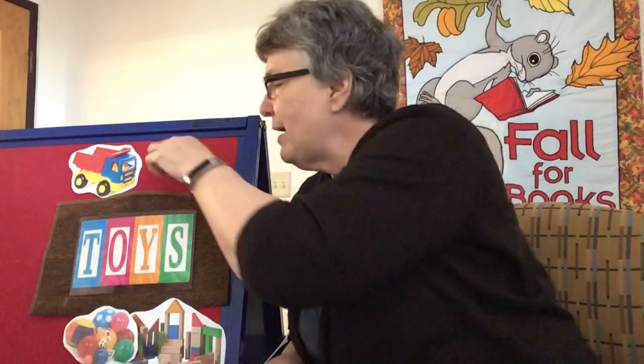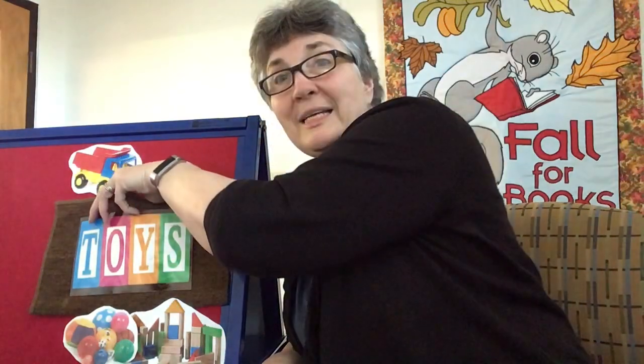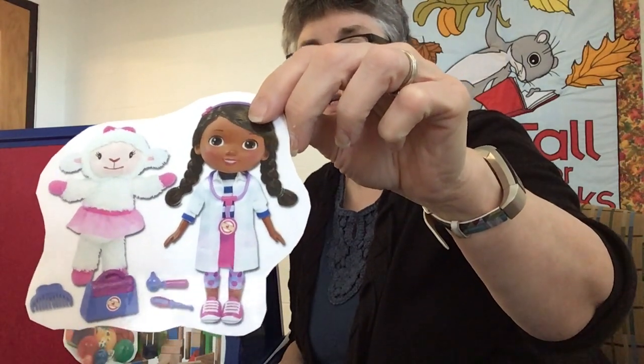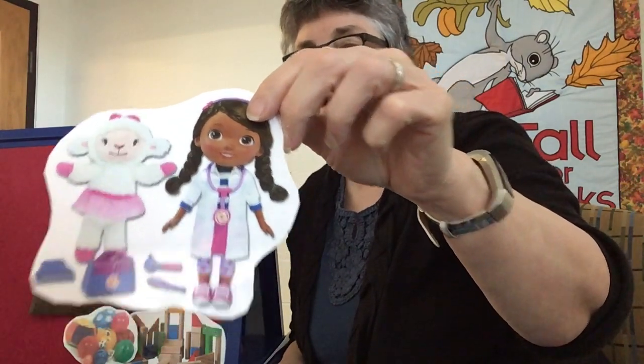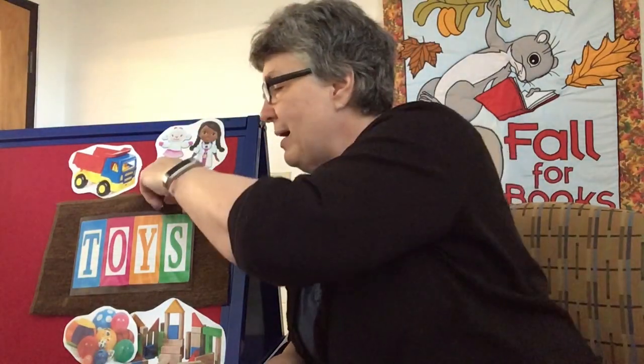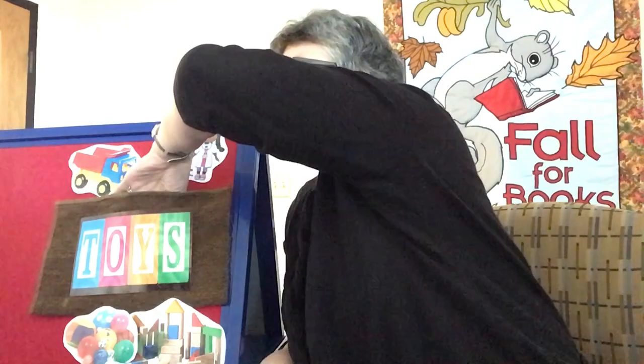I go to my toy box, and what do I see? I pull out a doll. She looks like she's a veterinarian, doesn't she? To play with me.